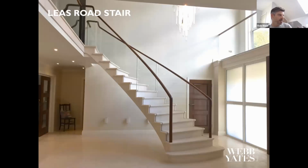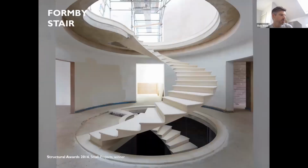We tuned up this technique into kind of stairs with a bit of a curve on them. The standard reinforced approach wouldn't work here, so we post-tension these. And this was the sort of eureka moment of being pushed by the clients in terms of what they were after, and pushed by the architects, but also pushed by the stonemasons to imagine how things might be and how things might work.